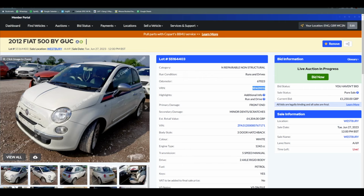If you don't already know anything about Fiats, this is a Fiat 500 Gucci edition. It's pretty much a Lounge, but with some added features on it, and I think it's potentially worth more than a Lounge. Maybe not so many people would want to get it, but those that would probably pay a bit more of a premium, and you'll see why in a minute.